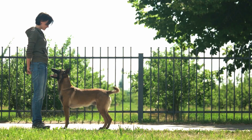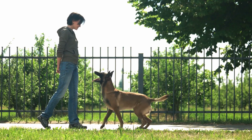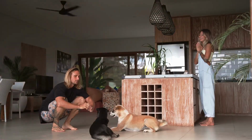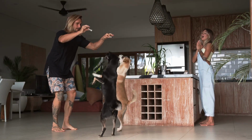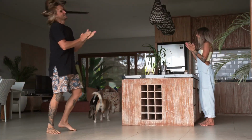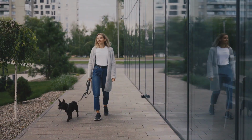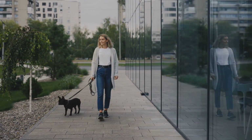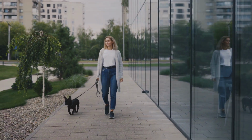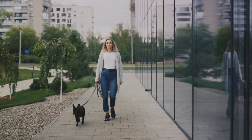Today we're delving into a topic that's dear to many of us: how to train our four-legged companions to be obedient. Training your dog is more than just teaching them tricks. It's about building a bond, a mutual understanding that enriches your relationship with your pet. Having an obedient dog isn't just about convenience. It's about ensuring the safety of your pet and others, creating harmony in your home, and quite frankly, enjoying the company of a well-behaved friend.